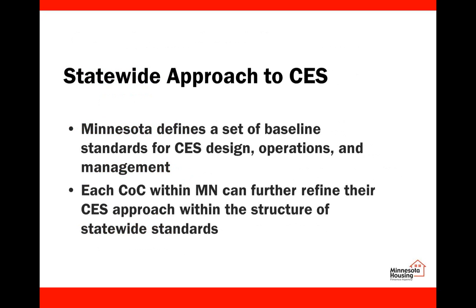The state of Minnesota has adopted a coordinated approach to coordinated entry. Even though each independent continuum of care is operating their own coordinated entry approach independently, the state of Minnesota has defined a core set of operational considerations so that there's uniformity and consistency in the way in which coordinated entry works, regardless of the jurisdiction, the county, or the city that you're in.